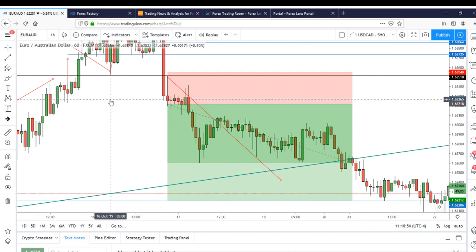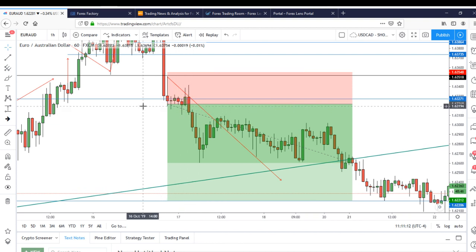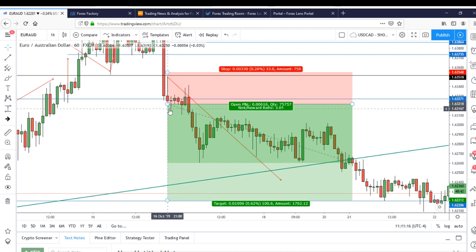Let's talk about that blue hourly resistance we spoke about. What happened was we did get that closure below that line, that resistance, and what price did was in this green candle retest that resistance, and then this is a rejection candle, the bearish candle, and it's a rejection because it closed below the previous lows. You can see the furthest, this closure was 1.63167.